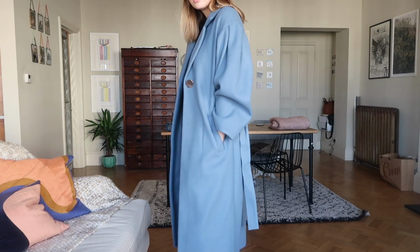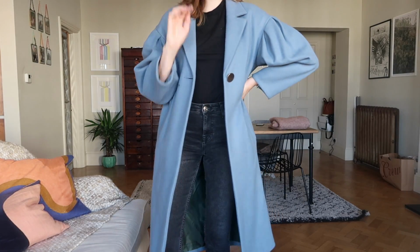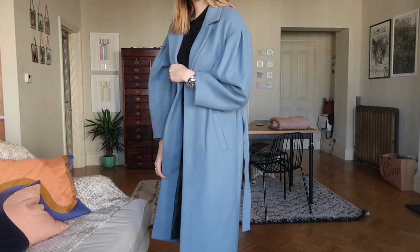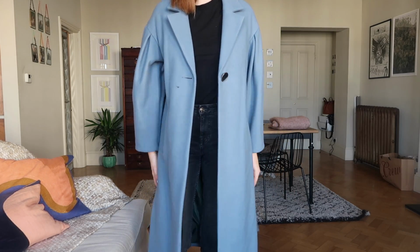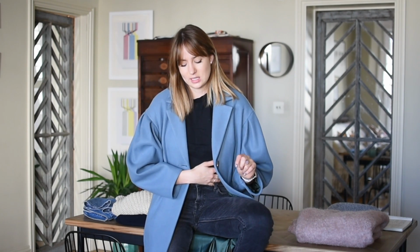Because this coat is such a statement, the shape of it's so interesting, the colour of it's quite different, I went with an all black base, which is something I'm going to do a lot over the winter. I'm really getting back into wearing all black again, but with some interesting outerwear. I'd love to find a really beautiful faux fur coat, like quite a long one that's massive, just to wear over a quite slim fitting all black outfit.